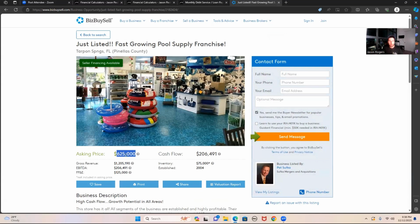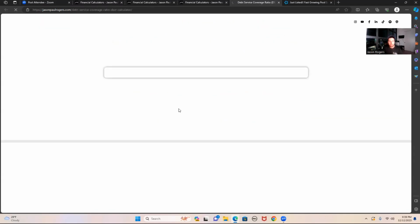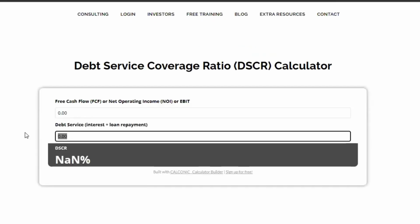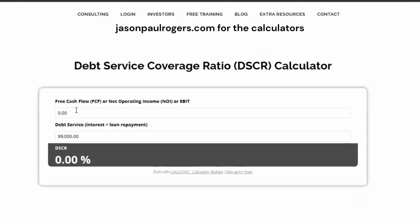This gives you a rough estimation, right? So let's take the asking price. Let's put that here. Okay, our loan costs per year is basically 100 grand, 99 to be specific. Now let's go to the extra resources and go to the DSCR calculator. We put our debt cost of $99,000. That's what we calculated on the last page. And then we're going to put our cash flow of $206,000 here. And this is good. This is a DSCR of 208%.